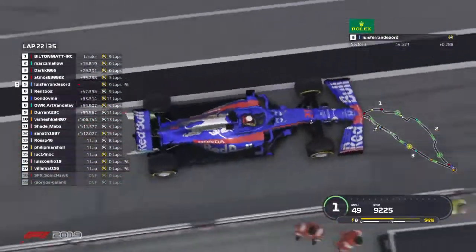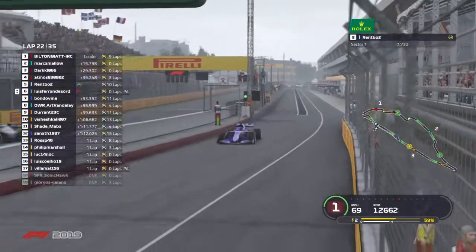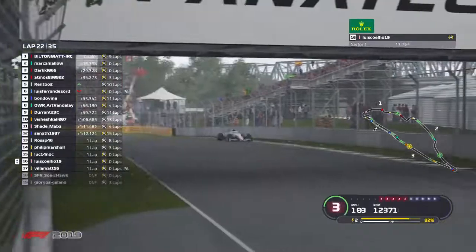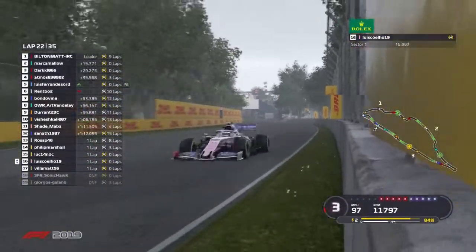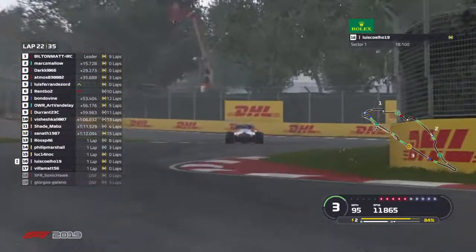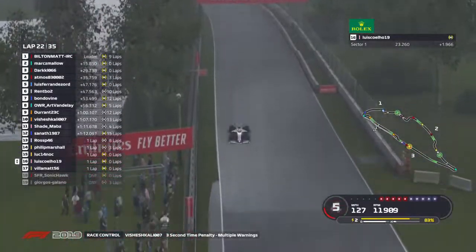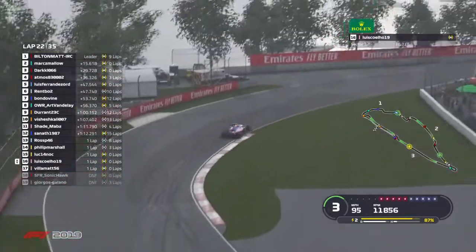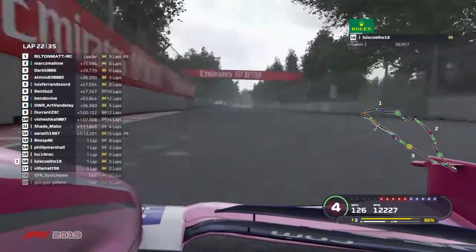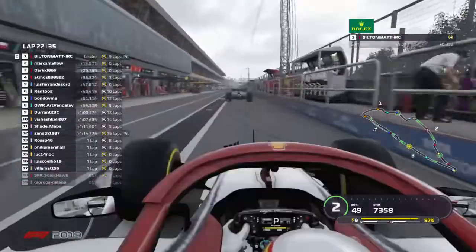Luis Ferrand goes into the pits as well onto a fresh pair of mediums. And the back runners 17th and 16th also just coming out of the pits. Along with Luke 14, now in P15 even. You know, hoping for some points today. It looks like it may be out of reach though. Vishesh picks up another 3-second time penalty. Looks like the battle for 10th could be won on penalties. Shane Rabs maybe, hopefully, picking up points for the Racing Point.